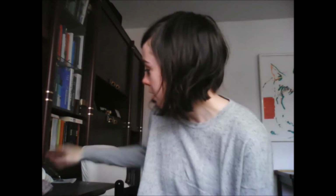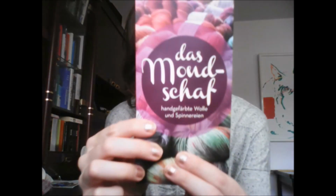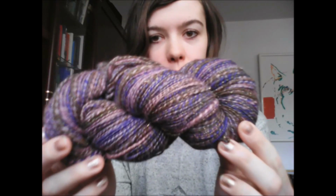These are my works in progress. I have some spinning to show you. Last week I was talking about the art bat, and I was halfway through spinning it. So the art bat was from this brand, Das Mondschaf. And I spun that up really quickly. It was a bat with Angelina, Merino, and Falkland. I wasn't sure how I felt about it, but this is what came out, and I think it is really pretty.